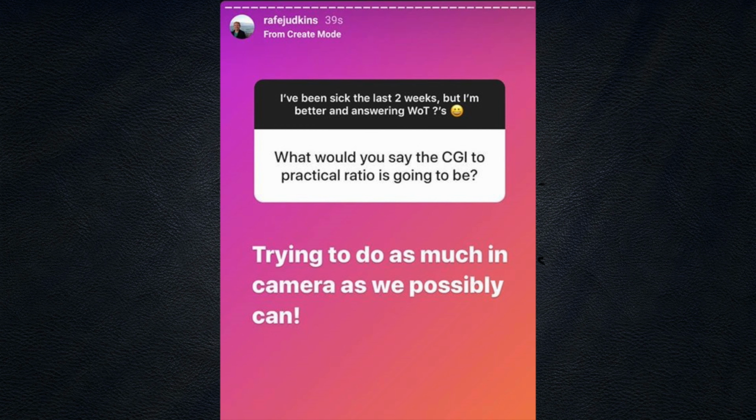Here's Rafe's response to a particular question from someone who has similar concerns as me. "What would you say the CGI budget to practical ratio is going to be?" Rafe's answer: "Trying to do as much in camera as we possibly can." It gives me hope.